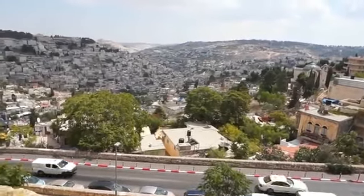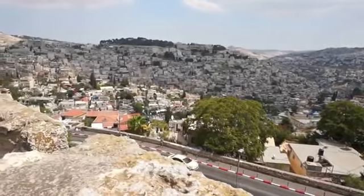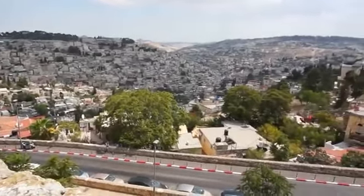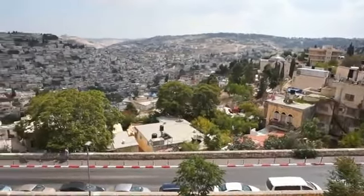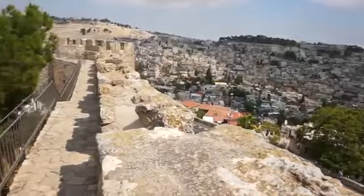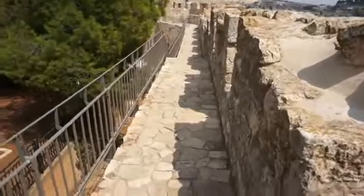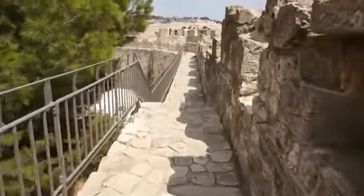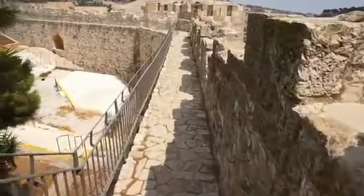And from this high point up here at the walls, I want to show you a view of eastern Jerusalem. You can see it now very, very clearly. It stretches back into the distance. This is the area that the Israelis took from the Jordanians in the 1967 war. And in order to enter the old city of Jerusalem, they had to enter through Zion Gate that we passed just a few minutes ago.